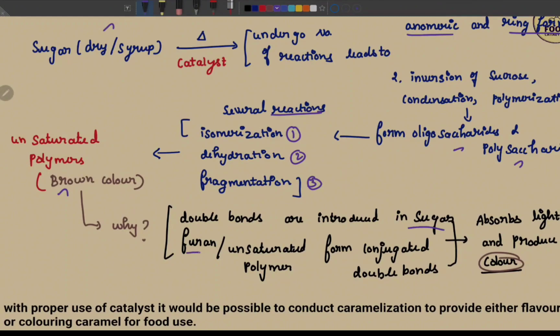See, in the case of furan and unsaturated polymers, it will form conjugated double bonds. You know what furan is, right? I have explained it in the carbohydrate video. This furan or unsaturated polymer will form conjugated double bonds. Those bonds will absorb the light and produce a brown color. So that's how the brown color is formed, and the reason behind the brown color is the double bond.